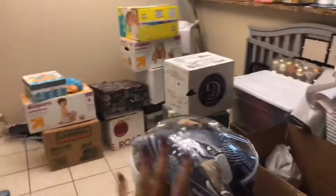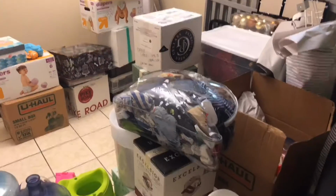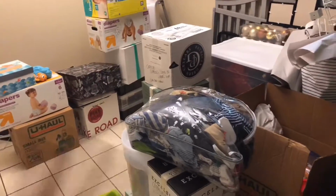So Ryson has pretty much half of the stuff in the trailer already. So I'm just gonna help him finish up. I mean, there's nothing left to put. It's really all this stuff. I know it looks like a lot, but if you compare it to the size of the trailer, it's like nothing.